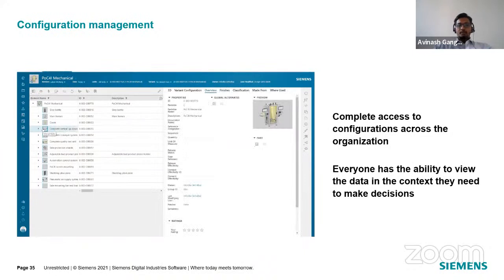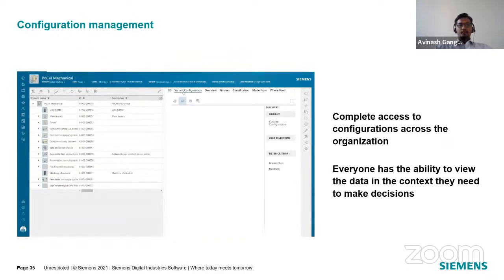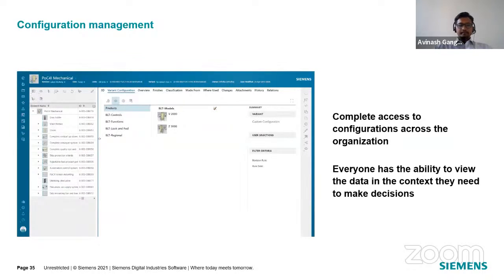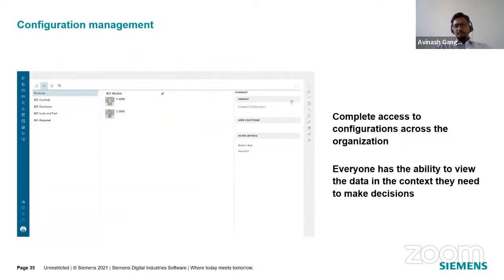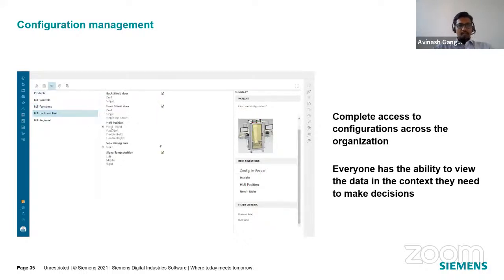NX will allow the user to quickly go ahead and then quickly try out multiple variants, try out multiple configurations on the fly. And you can see in this example, we're trying multiple variants here, and then you can see the ease with which, in a simple user interface, you pick and choose what kind of functions you need. Do you need a bended front door? What kind of a door do you need? What is the overall variant you need? In this case, it is V2000 that we are looking at, but what kind of feeder do you need? Do you need an in feeder or an out feeder, right?